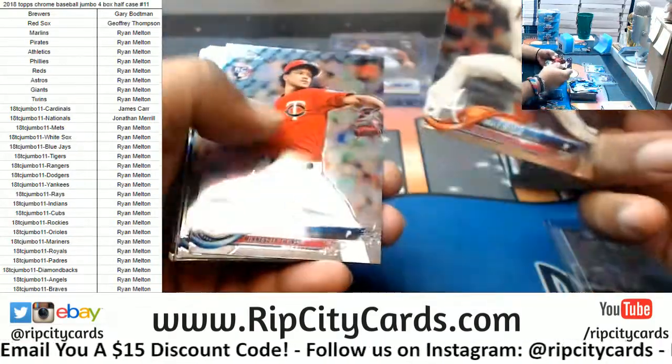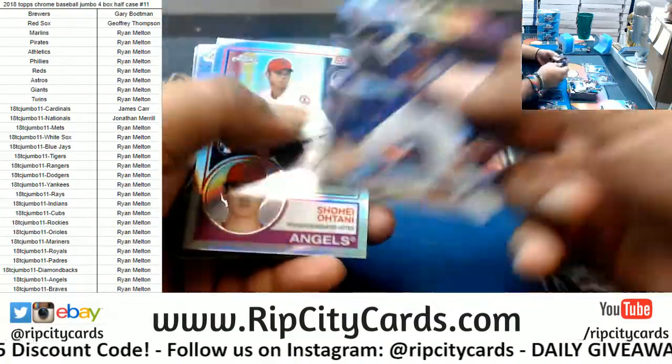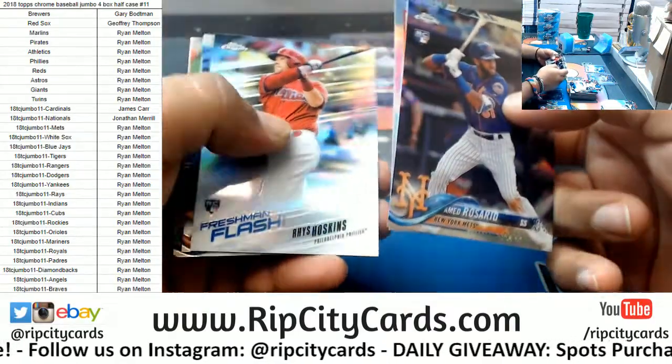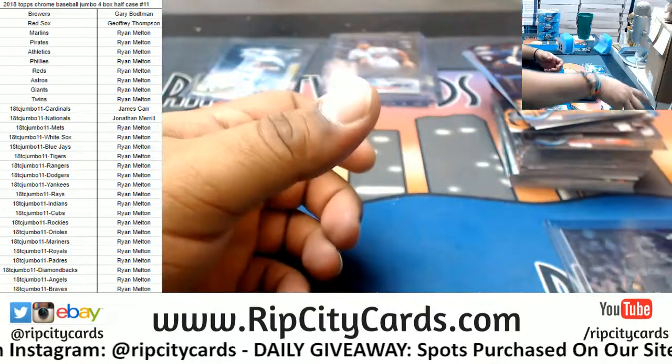Fried Braves rookie. Jorge Twins rookie. Red Nationals rookie. Rosario Mets rookie. Otani Angels insert. Bregman Astros insert. Hoskins Phillies insert. And that is one box down.